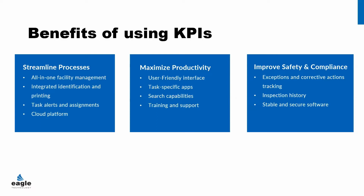And then obviously we also improve safety and compliance with KPIs. Safety is really important, and doing things appropriately is really important. KPIs will allow you to see where potentially mistakes have been made with safety, and to assist in correcting those errors. And as well, some of you are probably undergoing constant compliance with regulatory agencies and such, and this will give you, for example, inspection history, and a way to essentially track those work orders and those usages to be able to comply with the regulatory agencies you're involved with.